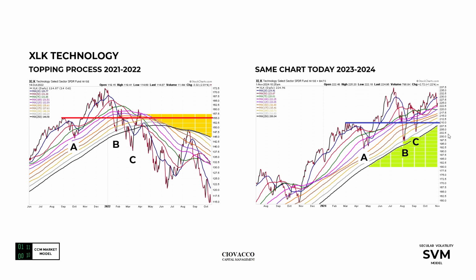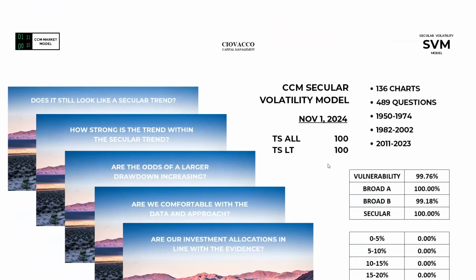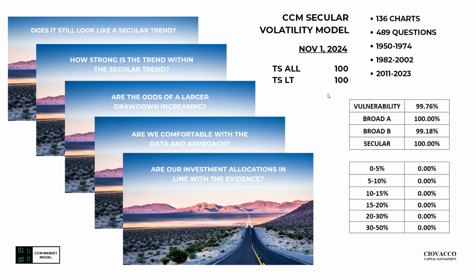Commentary is based on the chart in front of us, but the right side of your screen looks a lot better than Q1 of 2022. And a trend is a trend is a trend. It's going to look similar when the trend rolls over regardless of the reasons. So we have CCM market model trend strength numbers, dual 100s, all time frames, and then longer term time frames only. We have very strong scores in the CCM secular volatility model.